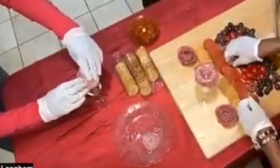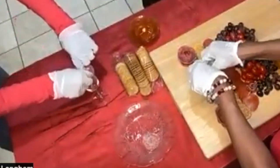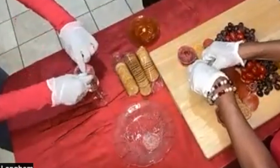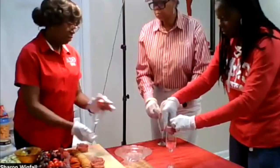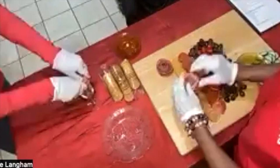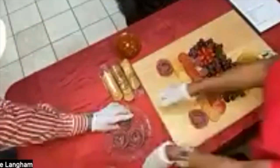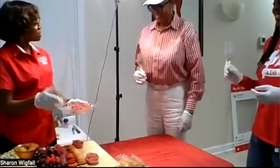We had another neat one made there. Okay. So after you fold it over, all you have to do is turn it upside down and pull it off. And there you have your meat rose. Ta-da. Look at that. That's pretty. So there are the three, we all made a meat rose. Thank you, ladies.